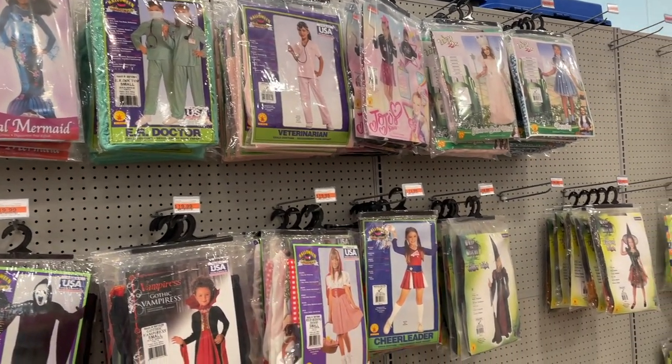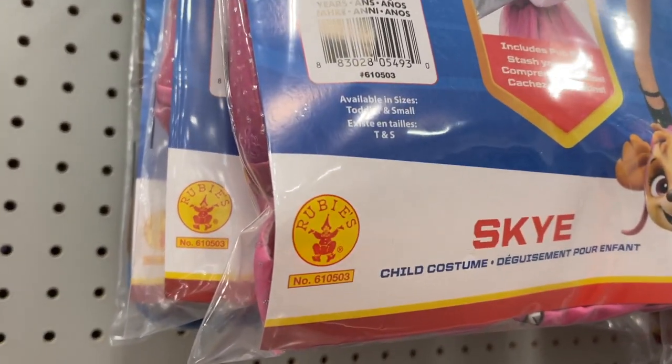But yeah, that's cereal. Then I went through and I scanned costumes, but they were all Rubie's brand, and Rubie's I cannot sell, but I did scan them anyways. There was not a whole lot, so it didn't take that long. Just went through, scanned down the row.